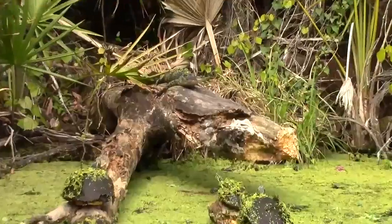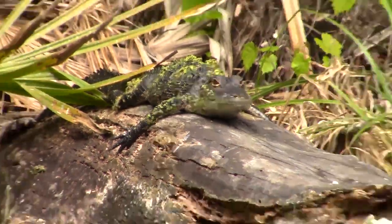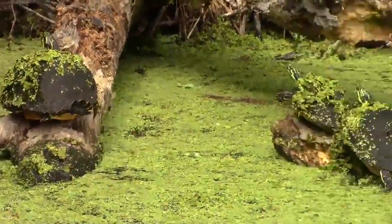I got lots of stuff. I got a new toy here, folks. Check it out. You guys are going to be going underwater today, hopefully to see some gators. And I know there's some gators out here because I just spotted one right there. Wild gator, folks. Wild gator just chilling on a log. And some turtles here hanging out with him.